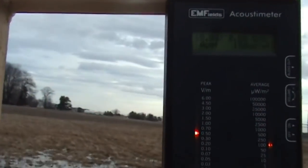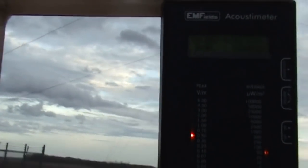Let's continue walking. I want to get on the other side, in the other state, which I am in the other state, but I want to get to the other side of it to see if the signal is beaming any stronger from the state that sometimes it appears to be hosting.